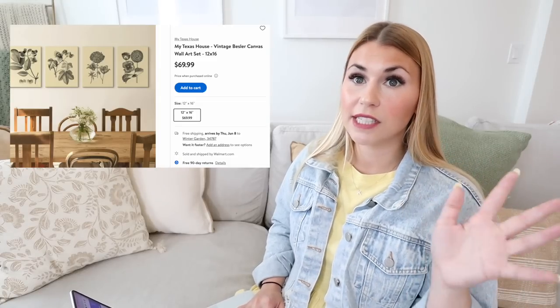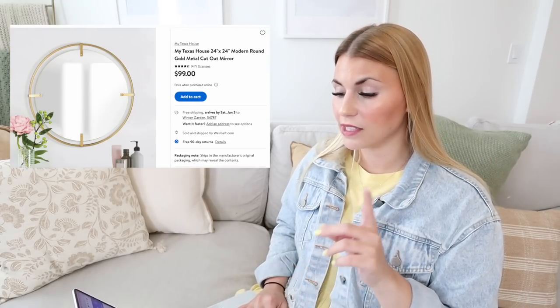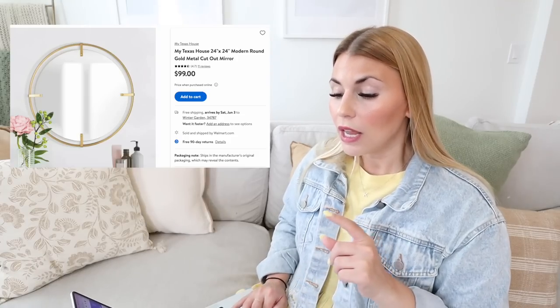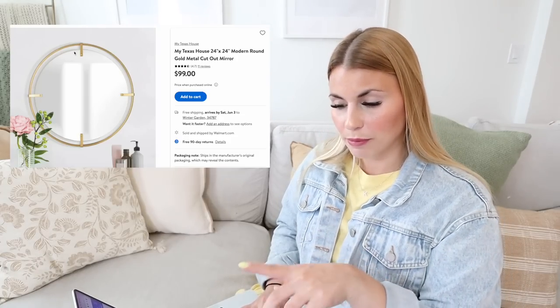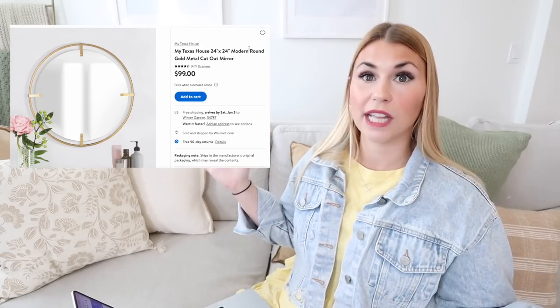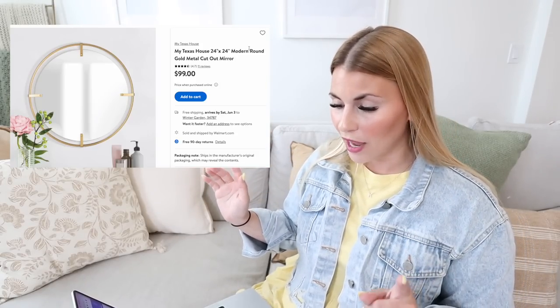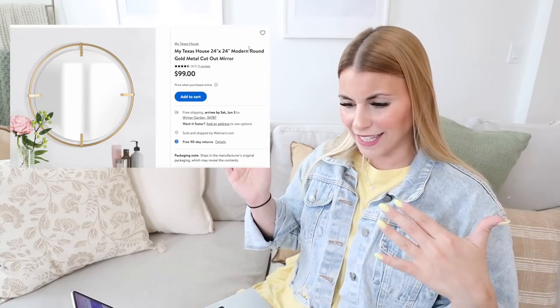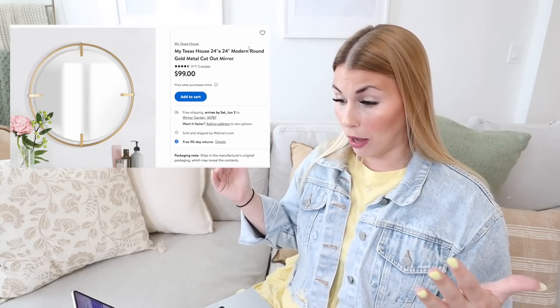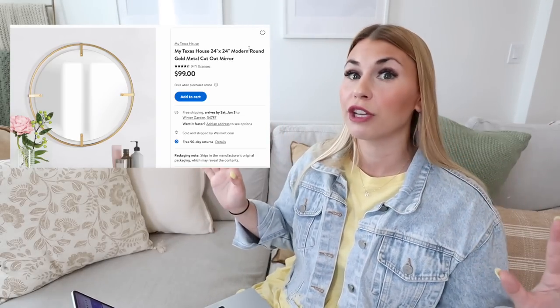Besides all the canvases and wall art sets, they do also have a couple of mirrors. This one I really like. This is the gold metal cutout mirror. I love how it has the mirror suspended between the frame on those four posts. That's really unique. I have not seen a mirror like that before, so I wanted to be sure to point that one out. I really like it. It's super unique. I think it's really modern. This comes in at $99 and it's 24 by 24, which is a really great size.